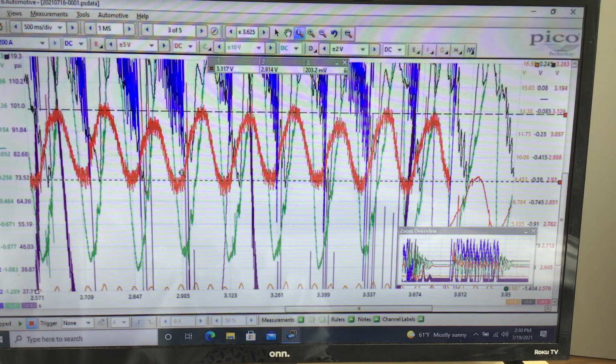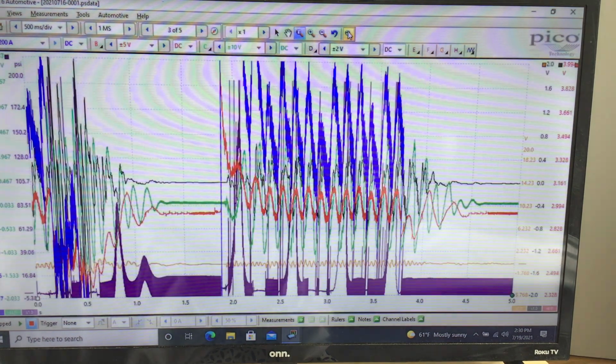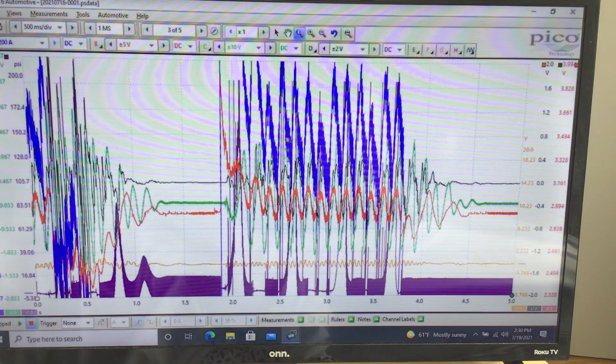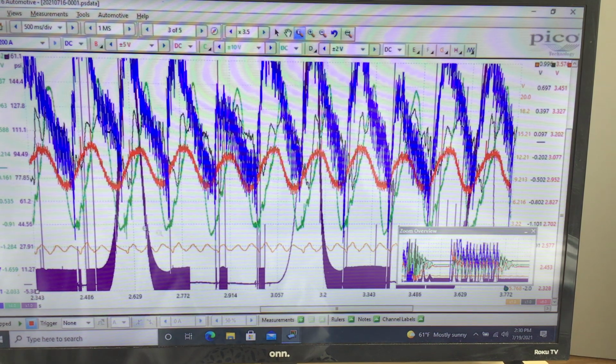But nonetheless, we have to realize that with a crank sensor accelerating, whatever cylinder is on its intake will probably get a longer pull because that crank is spinning just that much faster. That would be this pull here, which looks a little longer. It doesn't stick out like a sore thumb.